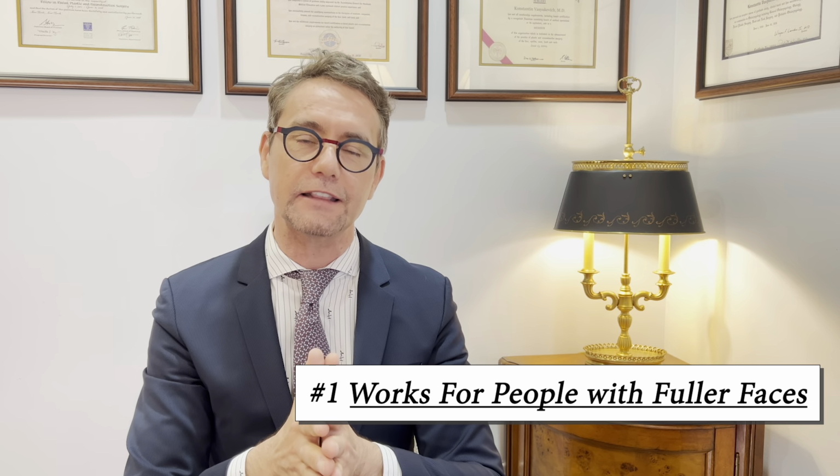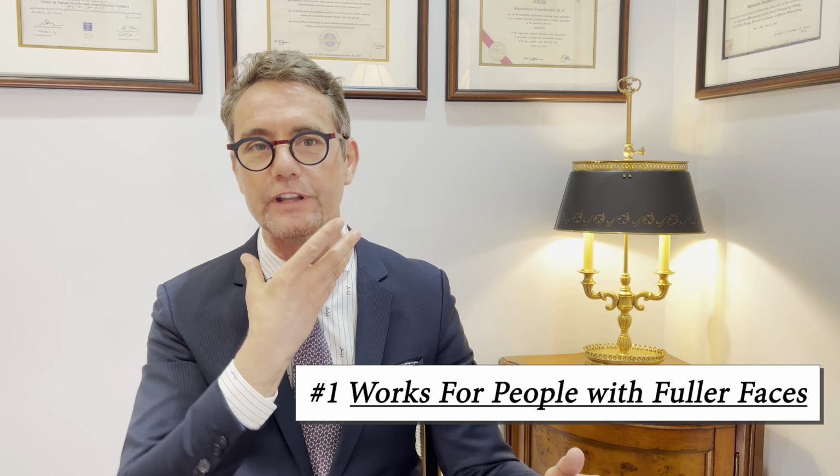One big limitation is that it works for people with fullness under the chin, with fuller faces. Obviously, those are the people who benefit the most from the liposuction. When somebody's face is fairly thin and they don't have that extra fat, obviously the FaceTite procedure would not be quite as beneficial for them.